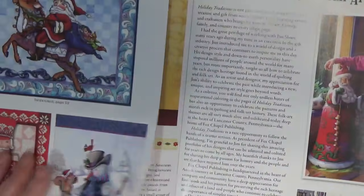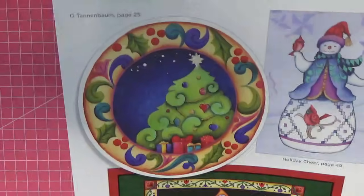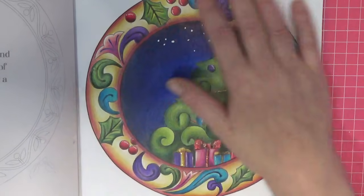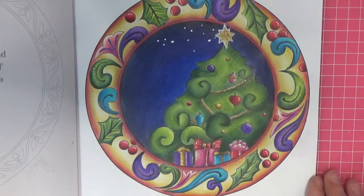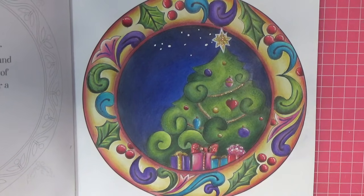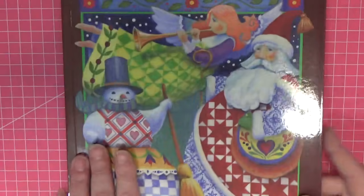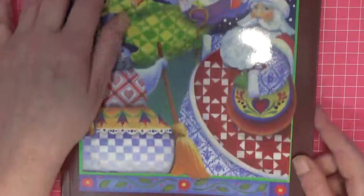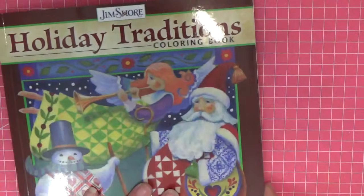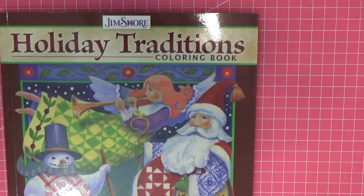Mine was a little darker than Jim's, but they are only inspiration. They're not meant to be coloured to the letter, are they, folks? So there we are. And we did that together. So this is up on the channel if you want to have a look. They are perforated, so you could pull the pages out if you want to. But yeah, thrilled to bits with it and loving the darker colours. So that's Holiday Traditions by, where is he? Where's his name? At the top. Jim Shaw. There we go.